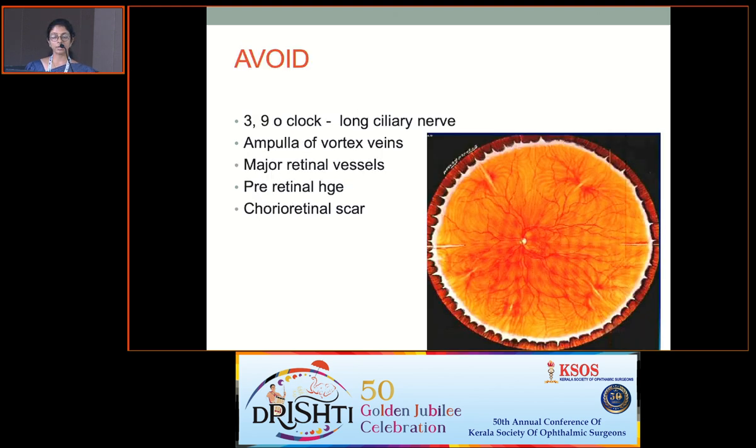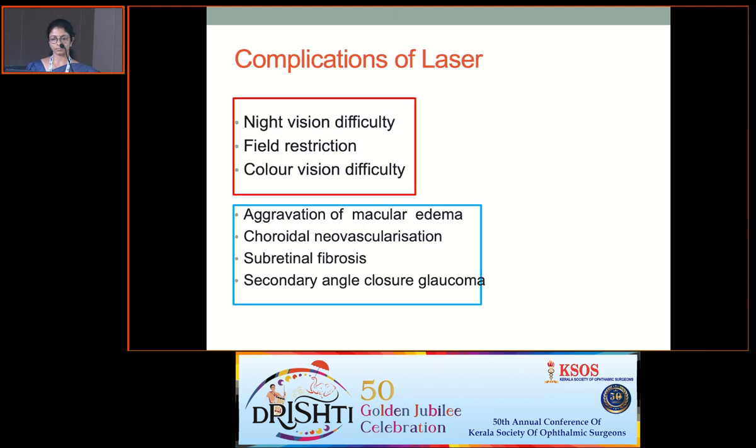But certain areas should be avoided. The 3 and 9 o'clock positions should be avoided as there are long ciliary nerves, then the ampulla of the vortex veins, areas over major retinal vessels, and also directly over pre-retinal hemorrhage and chorioretinal scar.